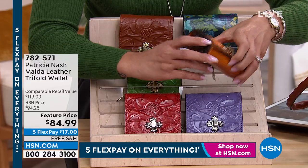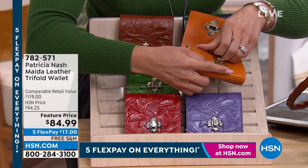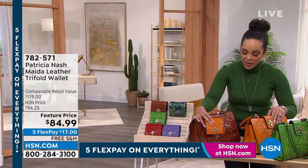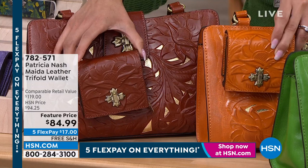I'll show you everything. This even zips around right here, so if you want to put extra coins, you can do that. There's a coin pocket right here. There's another pocket right here. So if you want to match it back to that sun yellow in our today's special, or it's pretty cute with the tan too, you can do that as well. So you can mix and match, have a lot of fun with this. You can do the same exact color, or mix and match. Green would be really cool with this one, or if you want to do the tan on tan, you could match back however you want. So we have that for you as well. 782-571 is your item number on that one.